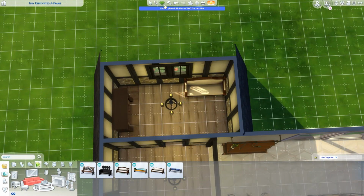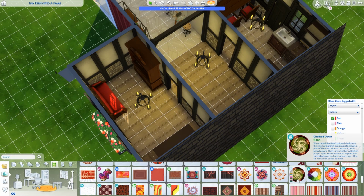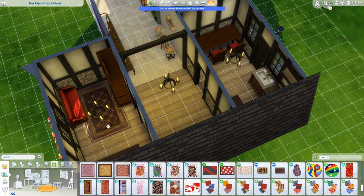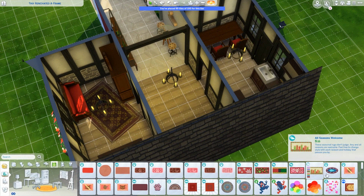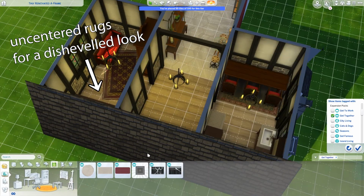I always find brown and wood things to be very comforting, me personally, and rich deep colors to be quite cozy. So I tried to pack as much as I could into every single room and tried to make things look a little disheveled, making it look like it's been used and worn.